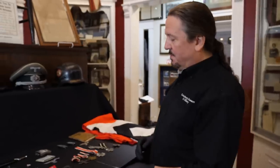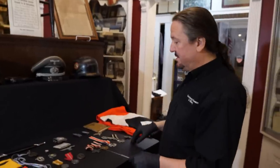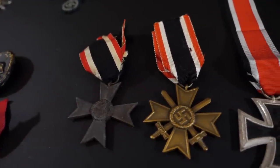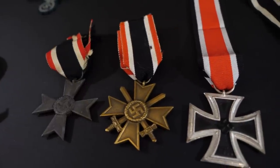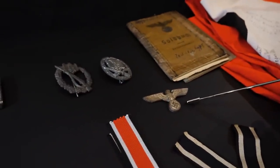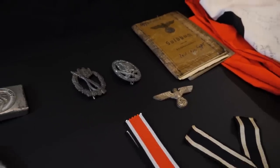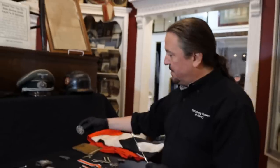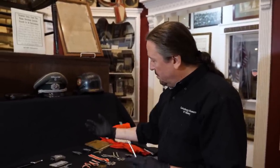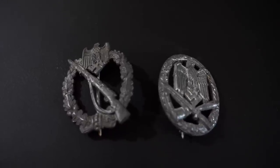Another one you see a lot is the War Merit Cross. This is a War Merit Cross Second Class. There's various classes on that as well. And here you have the version with and without swords. And that's one of the most common World War II German medals. This is a political cap eagle. So you see a lot of those, the guys that were political leaders would have had those on their visor caps. This is a general assault badge, another common German award in World War II. You see these quite often. Even more common is the infantry assault badge. This is the silver grade of the infantry assault badge.